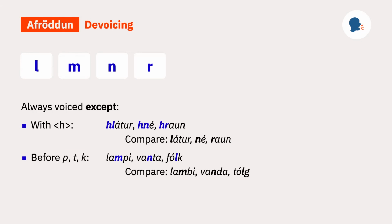Icelandic has 4 consonants which can be affected by devoicing, i.e. they can be pronounced either with vibration of the vocal cords or without. L, M, N and R. They're always voiced except when preceded by an H in the spelling. No H sound is actually pronounced. This just indicates that the following consonant should be devoiced.